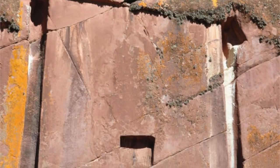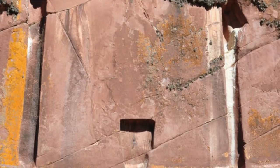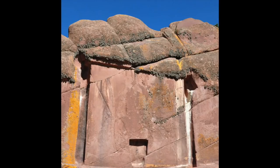We're going to look at the structure, exactly what is there, the surrounds, the known history of exploration of the structure, and then provide a possible interpretation, which has far-reaching consequences.